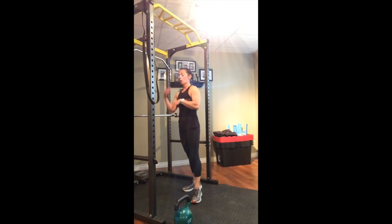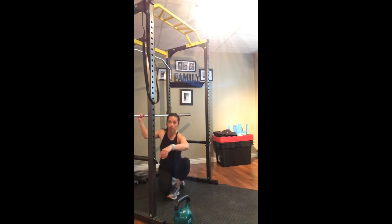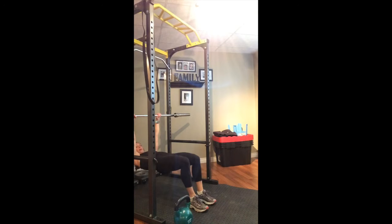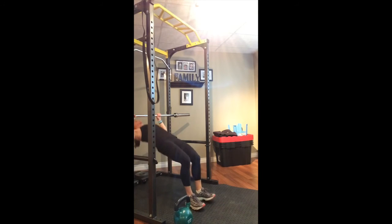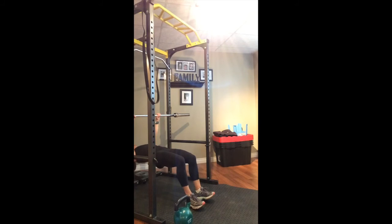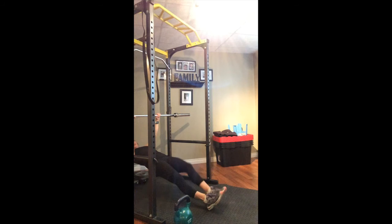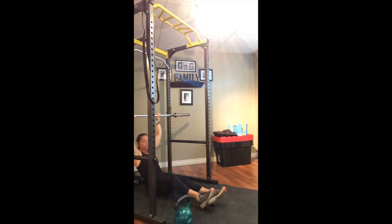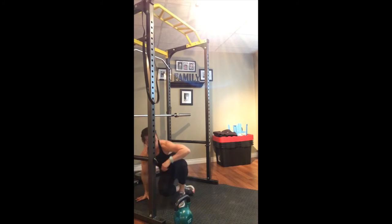So for an inverted row, you're going to lie underneath a stick or a bar, press the hips up to the ceiling, and then you're going to pull your chest up towards that bar and come back down to a full extension, keeping a neutral spine throughout. The more that you straighten your legs, the harder you're going to make that one. So your second option is inverted row.